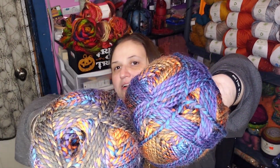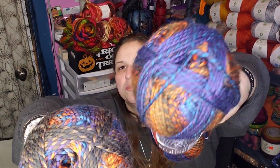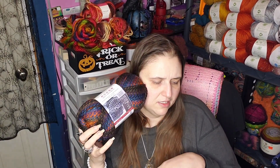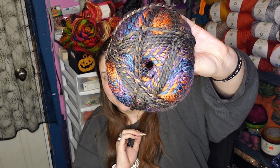They are the same color. You just see more browns wound out here on this one and more blues on this one. But yeah, those are the same color. So I got those, and those were normally $9.99. I didn't bring my receipt in here, but I believe those were also marked down to something like $6.47 on a $9.99 one.